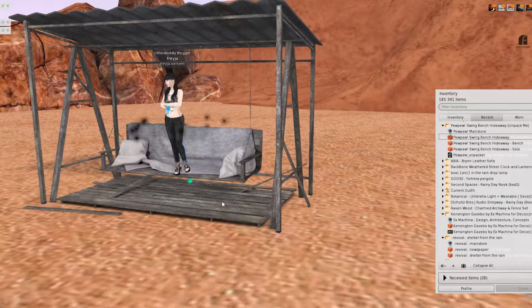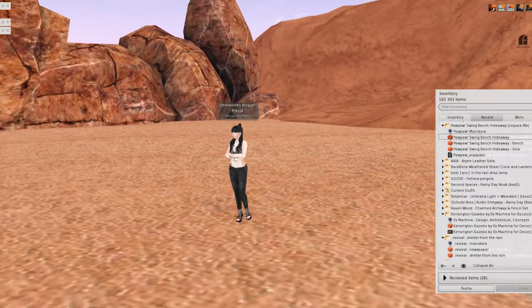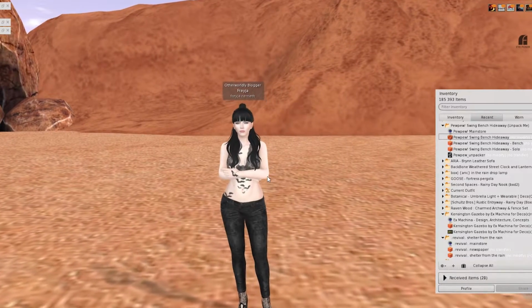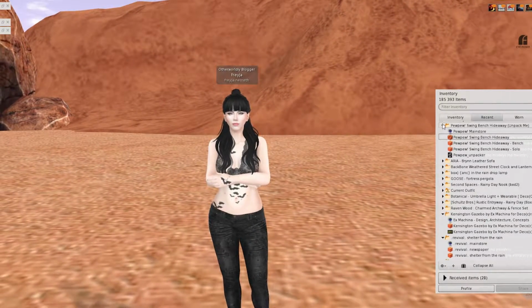And then it is in two parts, so you can always use either just the swing. If the weather's nice, you might want to have the swing between a couple of trees. I shouldn't pay attention to if that would be possible, but you wouldn't necessarily need to use it with the hideaway, or you could use the hideaway with something else.